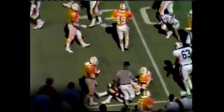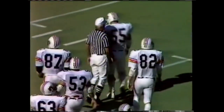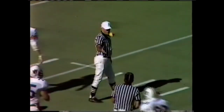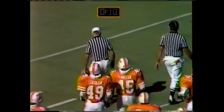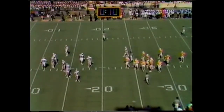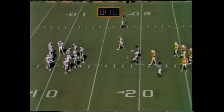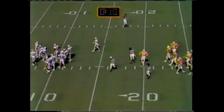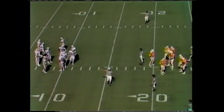Penalty flag as Bo Jackson carries. Bo gets it from the 24 out to about the 29, but the flag came in a hurry. It's against Auburn, illegal motion, offensive backs moving ahead of the snap. On this particular play, a misdirection sweep, the offensive guard and tackle pull and lead the play, and often they have to kind of beat the gun a little bit to get in front of Bo Jackson.